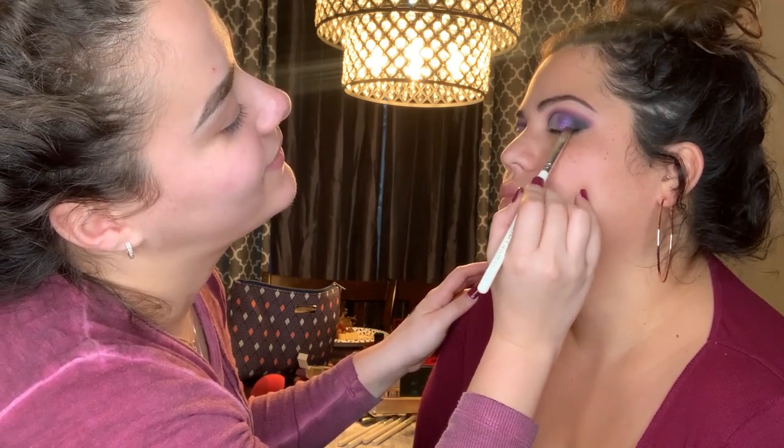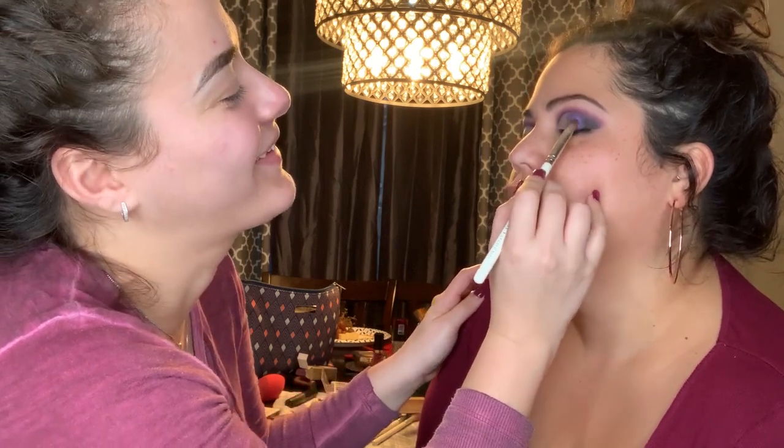I feel like I'm watching an episode of Lost. Just make some pretty birds. Some pretty birds right here. Flying over the mountain.